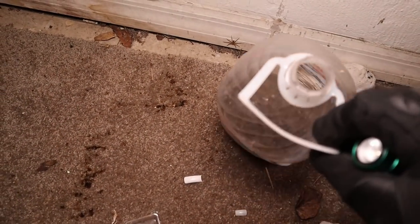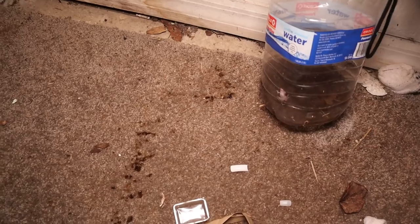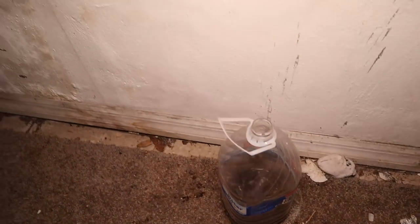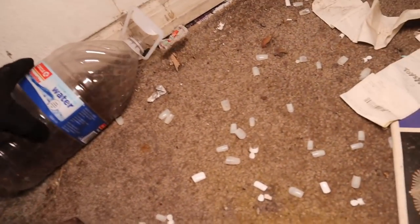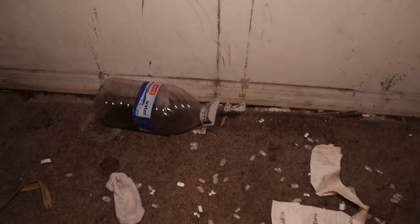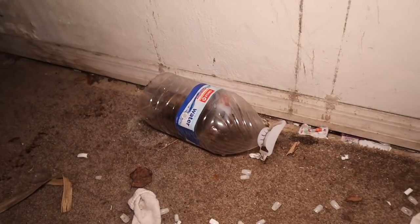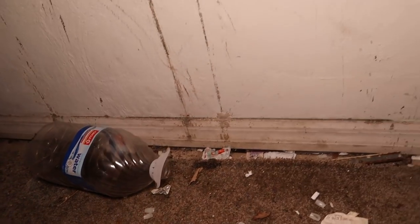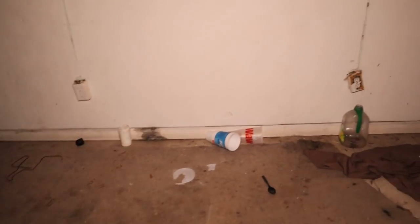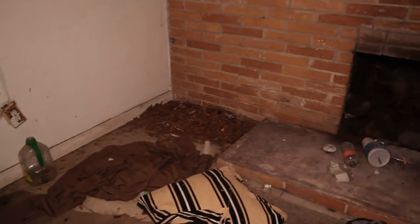Oh, there's something living inside this bottle. It's a frog. Little frog, dude. There you go. Now you got a way out. Be free, buddy. That's really sad, guys. Really sad.